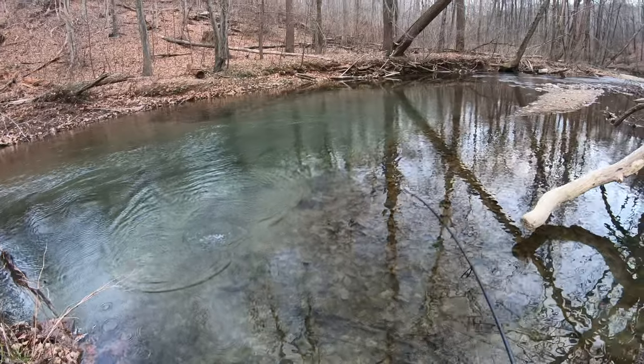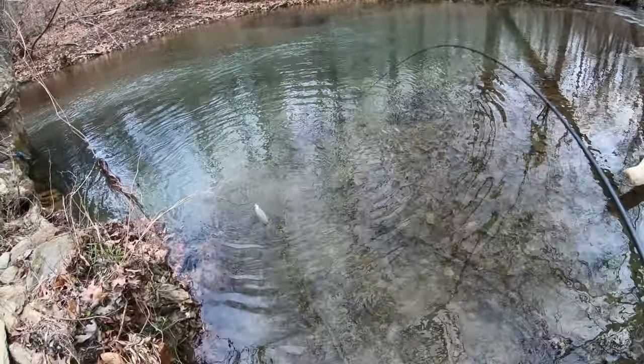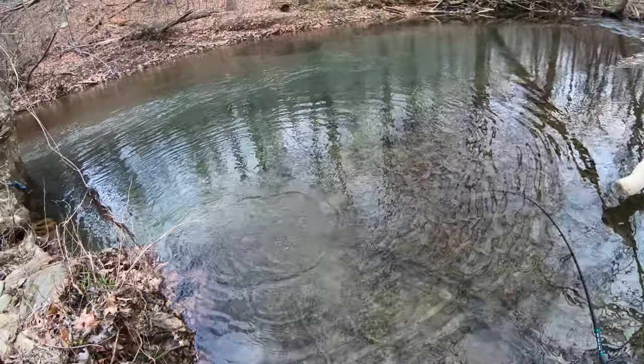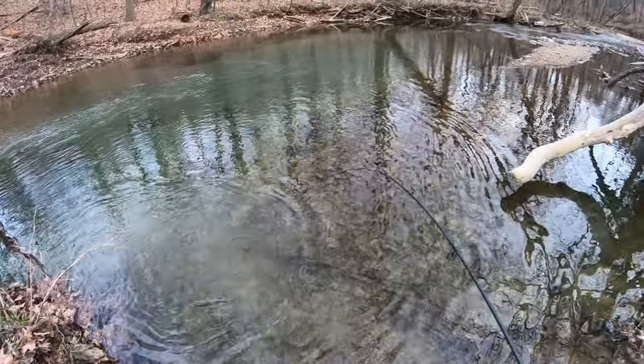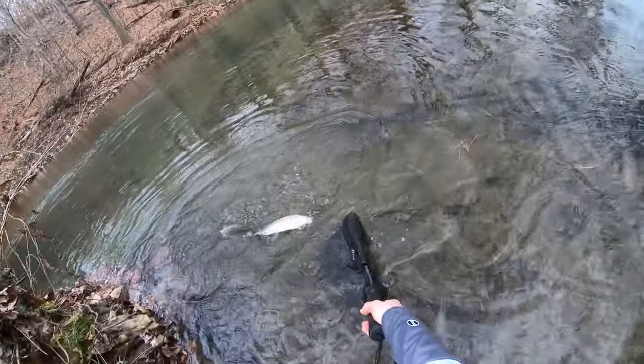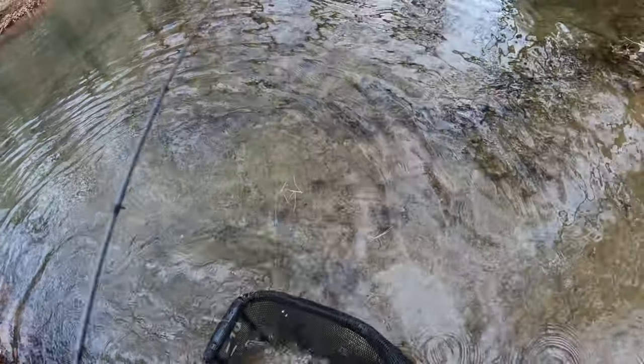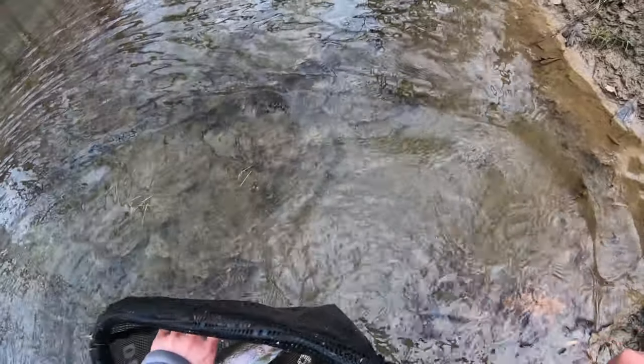This hole is stacked. Whoa. He's going aerial on me, guys. Holy smokes. Oh. Yeah, it's a pretty good fish, but that first one was way bigger than this guy. Come here, buddy. This hole is stacked. I mean, I just had like three fish following it. Nice rainbow right there, guys. Man, it's turning out to be an awesome trip.